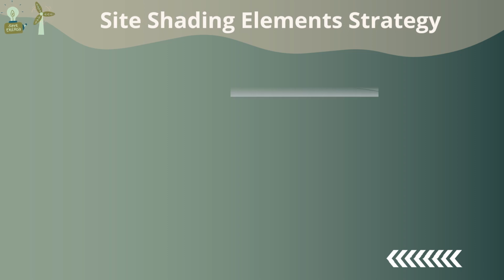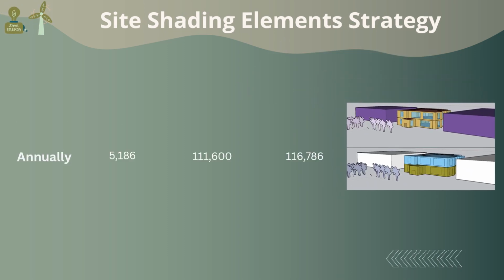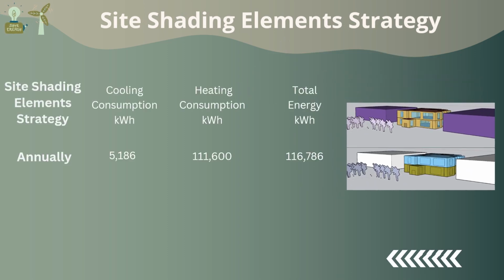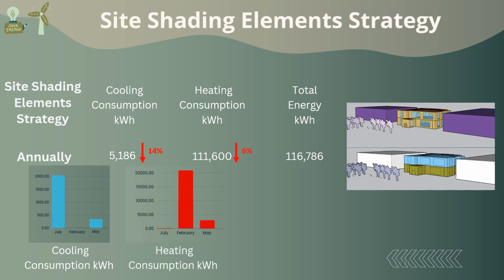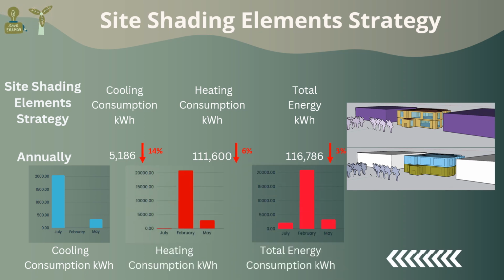Side shading element strategy can be considered as a passive cooling strategy by providing seasonal trees and buildings around the house to study the effect of side shading elements. Side shading reduces the annual cooling by 14%, heating by 6%, and total energy consumption by 3%.